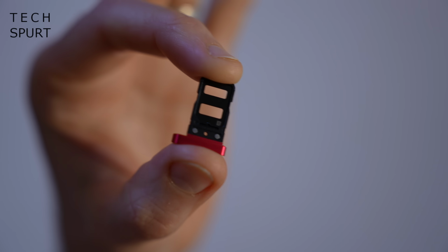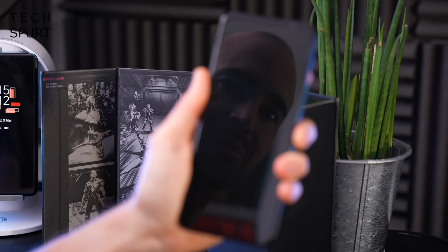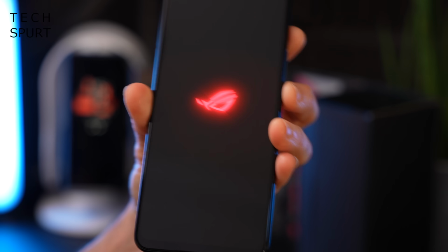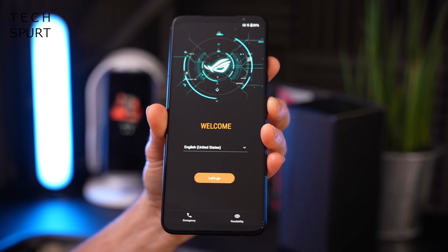But sadly, no room for a micro SD memory card to expand the onboard storage. Alright, so enough banging on anyway, let's actually power up the ROG Phone 5 and then we take a full-on tour of the hardware and the software. Oh, Christ, I almost filled my keks there. Oh, I like it. Even the setup screen is super sexy, look at that.